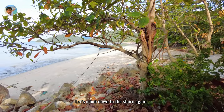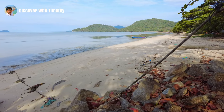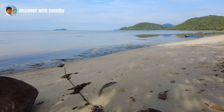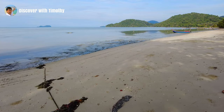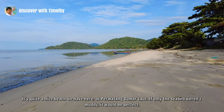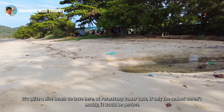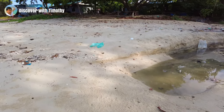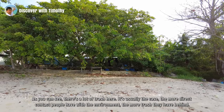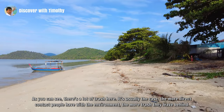Let's climb down to the shore again. It's quite a nice beach we have here at Permatang Damar Laut. If only the seabed weren't muddy, it would be perfect. As you can see, there's a lot of trash here. It's usually the case, the more direct contact people have with the environment, the more trash they leave behind.